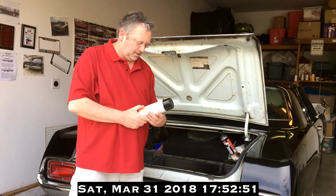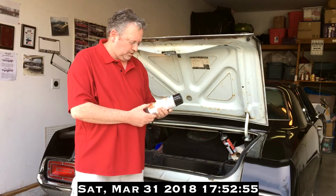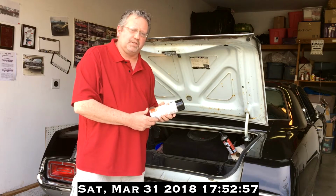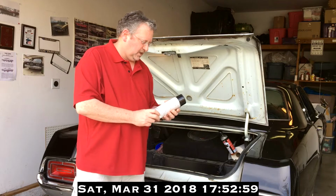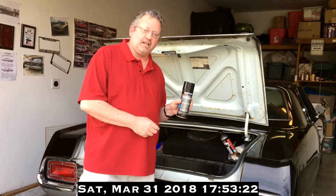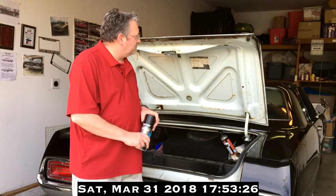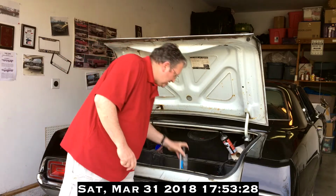The second step will be this one-step rust converter aerosol, which works as both a rust stopper and a primer, and I'll lay that down first after sanding. And then finally I'll put on my black smooth gloss enamel to finish up the project. Now, that's the first part.